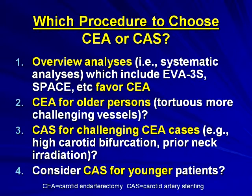They may have had an endarterectomy before and the surgeon doesn't want to go back in because they scarred a lot in the neck. So there are indications for it, but I will tell you that if you look at all the European data, the ICSS study, if you look at the SPACE and EVA-3S studies, all of the European data seems to indicate that endarterectomy is better.